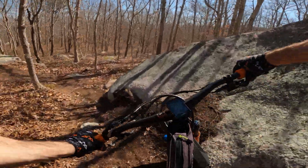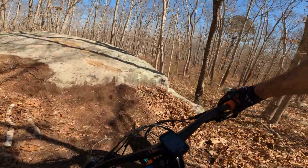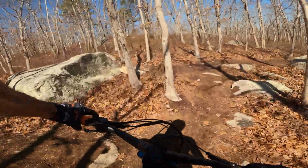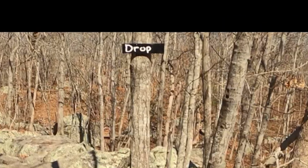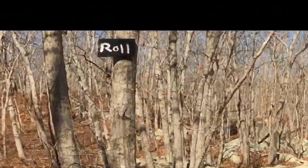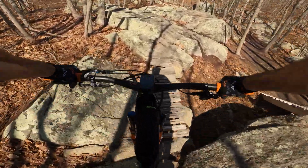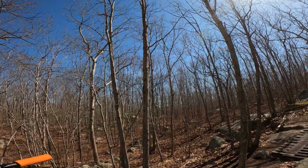This rock was a feature, as you can see the rollout rock here. It was a bit of a steep angle to try for my first time on the trail. Here you've got an option of a drop or a roll. I chose the roll, and even that was quite challenging. I had to walk off the roll as it was just too steep for me. But you can see the well-positioned bridge and nicely placed rocks, making it flow quite well. Here's a view of the drop from the backside.